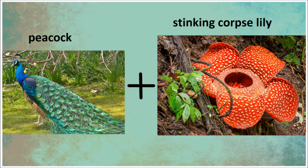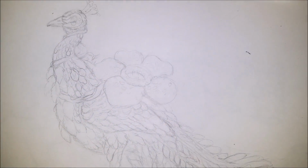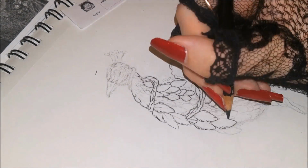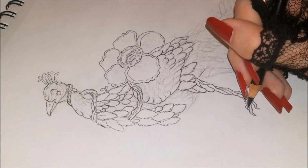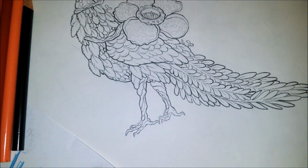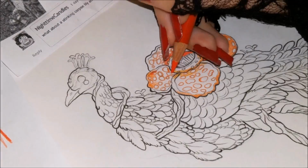And now for the second drawing. This one is a combination of a peacock and a stinking corpse lily, and was suggested by NighttimeCandles on DeviantArt. This one was definitely a lot of fun to do, but very challenging. It was difficult to figure out how to combine a corpse lily and a peacock together, so then I decided just to have the corpse lily on the back of the bird, but that was a bit boring, so then later on I decided to change the feathers into leaves instead.